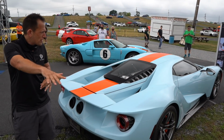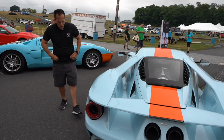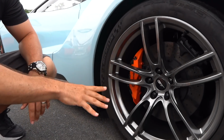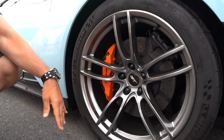That's not a question. We're gonna kind of swing back around. We're gonna go this way, a little bit different. Let's start at the back here, tail end of the business. So on that 2006, we had 18-inch wheels, and you're now looking at these forged 20-inch wheels. So this is a 325, so they got it even wider.